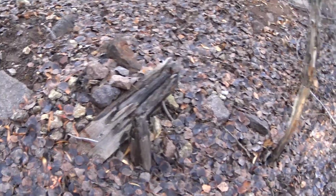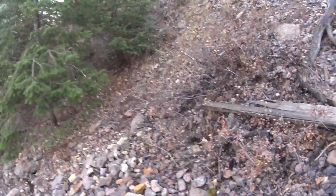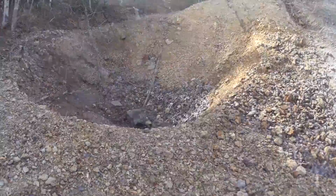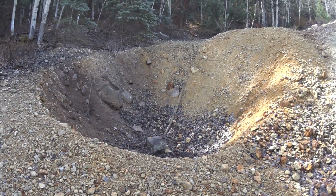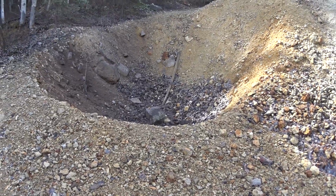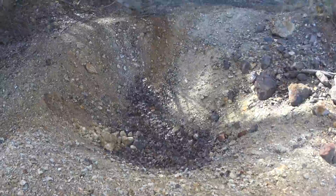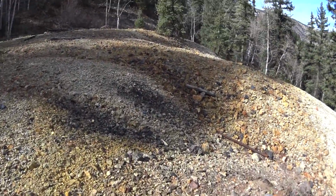That'll definitely be the longer way to do it, but less work on the government side, I guess, is a good way to put it. So here's a little indentation, which could have been a shaft led to the lower adit, or another option, it could just be a collapse from where the lower adit is underneath. Again, another little indentation.